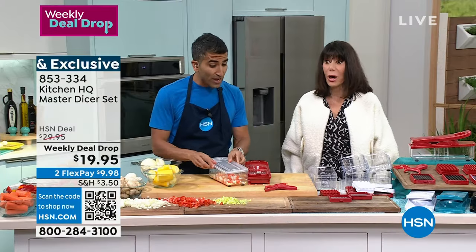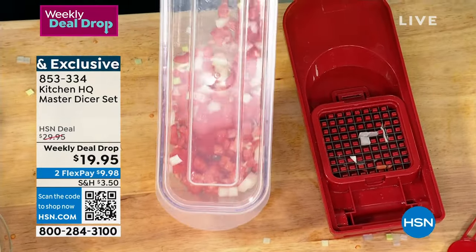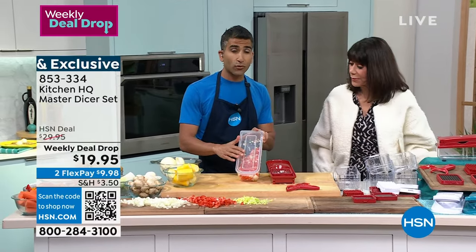And fresh, and you are so right. It tastes so much better when it's fresh, and you don't have anything added. You know what's in it, right? You know what's in it. This is great for meal planning.